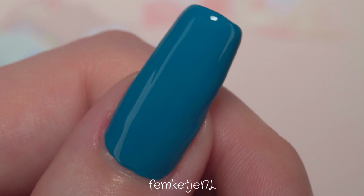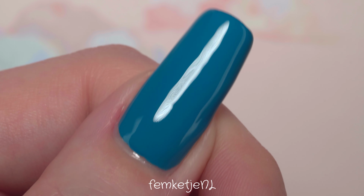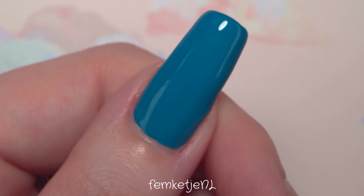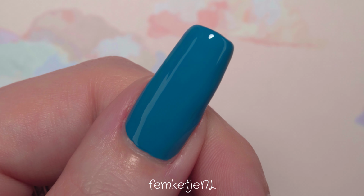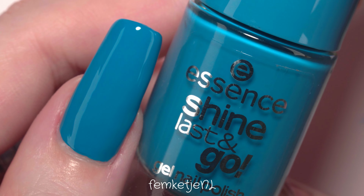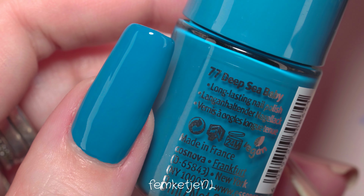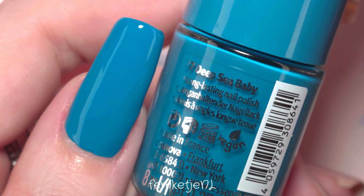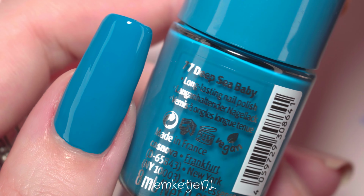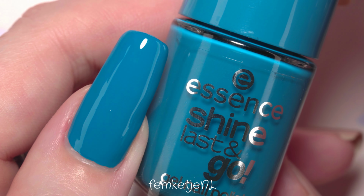But this next color I'm already applying the second coat of here is actually a beautiful blue denim color. I'd say it's a muted bright blue. But of course you can just call it a denim color as well. I think it's a really cute one. It still is quite bright. It's called Deep Sea Baby, by the way. I didn't mention the name yet, but of course you could have already seen it in the first shot of this nail polish. I think it's a cute color.